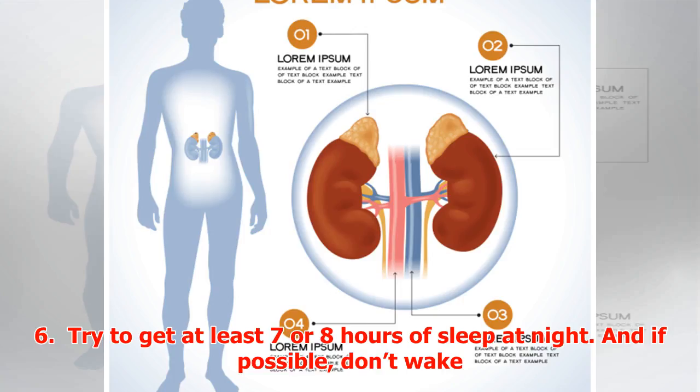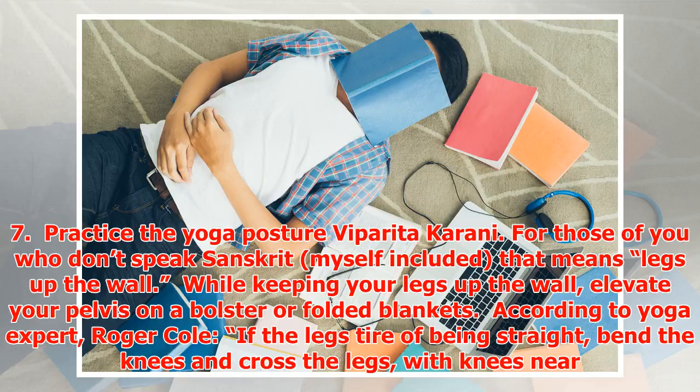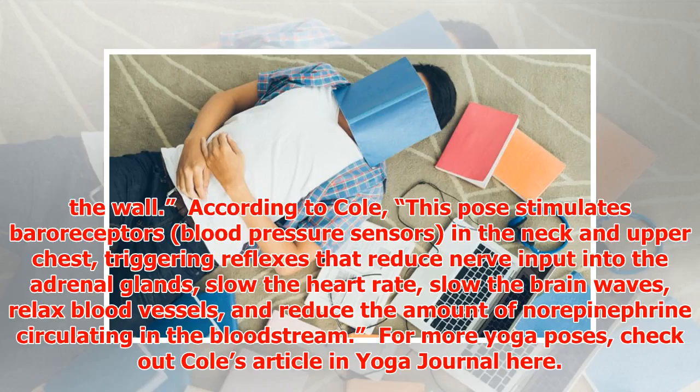6. Try to get at least 7 or 8 hours of sleep at night, and if possible, don't wake to a blaring alarm clock since the noise causes a flood of stress hormones to be released. 7. Practice the yoga posture Viparita Karani. For those of you who don't speak Sanskrit, myself included, that means legs up the wall. While keeping your legs up the wall, elevate your pelvis on a bolster or folded blankets. According to yoga expert Roger Cole, if the legs tire of being straight, bend the knees and cross the legs, with knees near the wall.